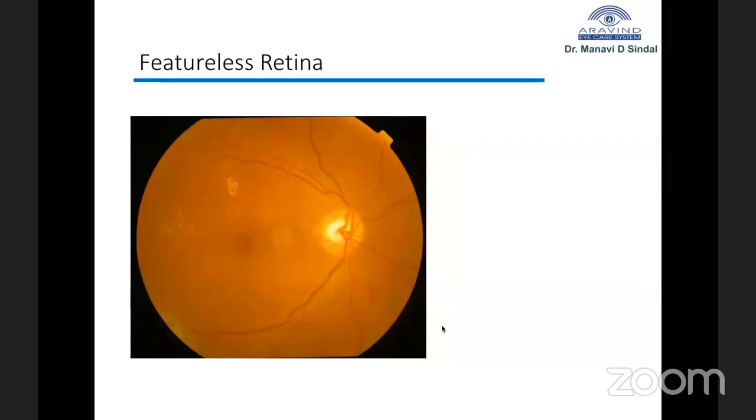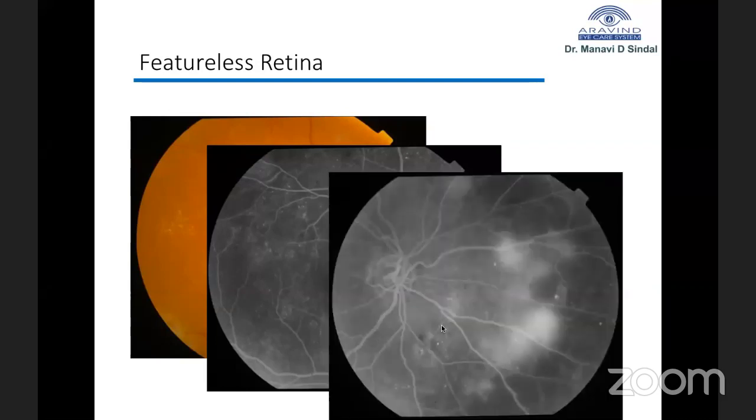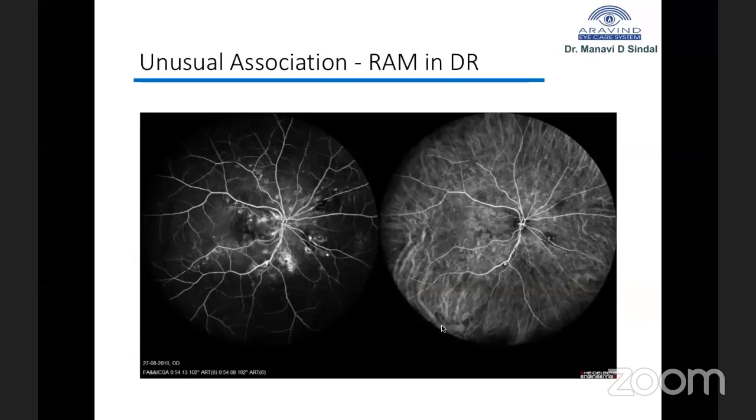And in such eyes, when you do an angiography, you can see, like if you see in this eye again, the posterior pole image of FFA in this eye also looks like a moderate NPDR. But when you look at the periphery, you can see a lot of these neovascular fronts happening over there. And thus, you can easily detect the neovascularization in such eyes. It can help you diagnose some unusual conditions also.